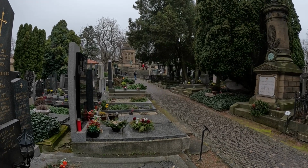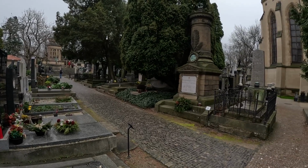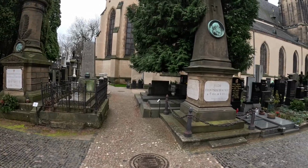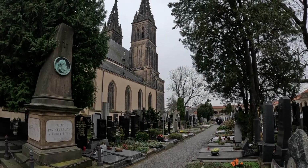So we've come back to the church, and we're now in its graveyard, I guess, and a very impressive graveyard it is. Certainly people weren't sparing any expense on the size of the monument they got, but very nice, and we have a nice view of the church there in front of us.